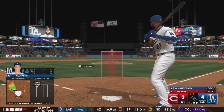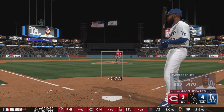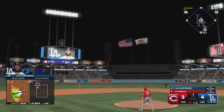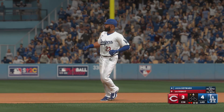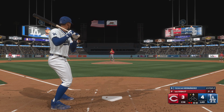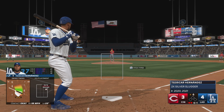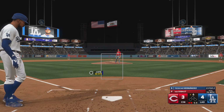So now it's the four-hole hitter, Jason Hayward. First pitch just misses. Bases empty, one away here in the bottom of the sixth. Out towards left center. Makes the grab. Nice play after the long run. Two down. Two outs. Bases empty. Here's Teoscar Hernandez. And first offering is fouled off. Ball one, inside. One ball, one strike.